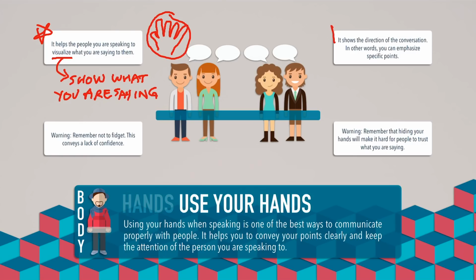Okay, next, it shows the direction of the conversation. In other words, you can emphasize specific points. All of this is connected to your confidence because the person will have more confidence in what you are saying and affect you.